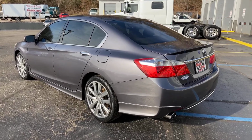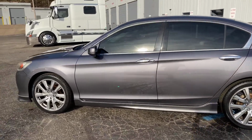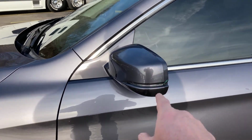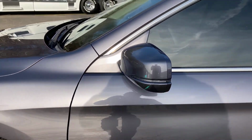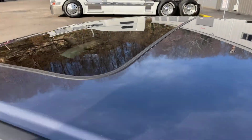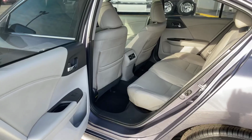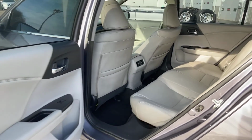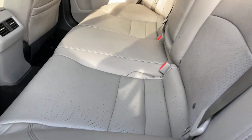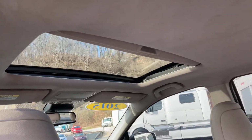Okay, so we'll continue over here on the driver's side. Continue to do our walk around. Now, another note, the side mirrors, they do have the turn signals that are built into those for safety. So that's a nice feature to have. Now get up here, you can actually see the sunroof. So I tell you what, this car is nice inside. Let's take a peek. Okay, here we go. Leather interior. You've got two-tone door panels, but a light gray tan color. And get up there, see your sunroof.